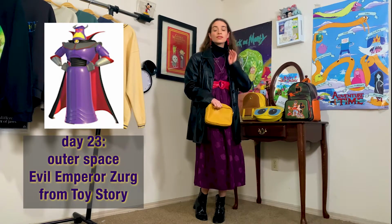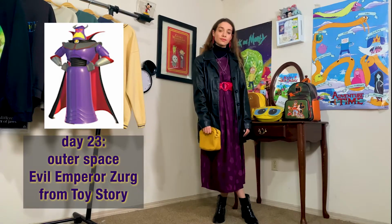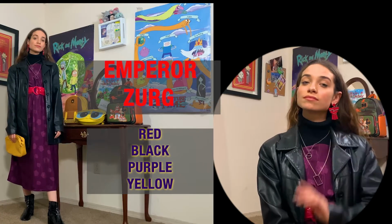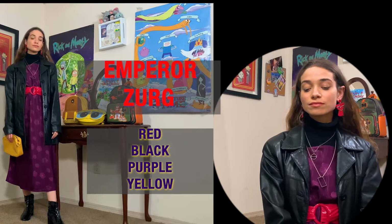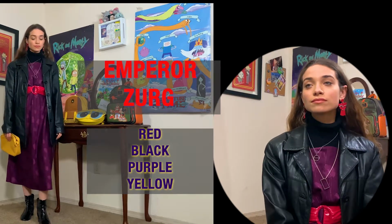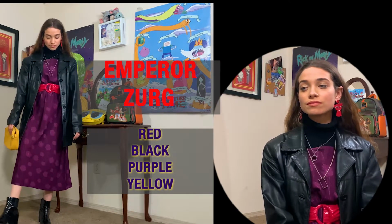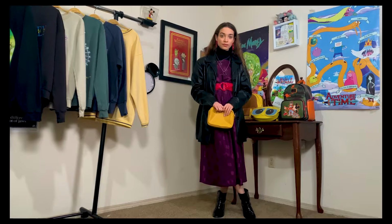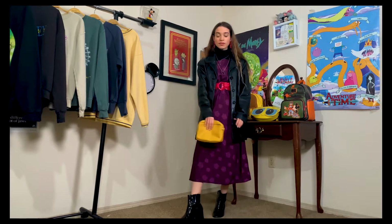Another shout out to my sister for helping me out with this look. She recommended me to do Evil Emperor Zurg, and that is exactly what I did. And this outfit went off. I have to say, I love this one a lot. I love the leather jacket that goes with his cape. The belt is very similar to his. It's very much like I'm gonna take over the world kind of vibe, but in the most casual way possible. Overall, very shocked that I created this.